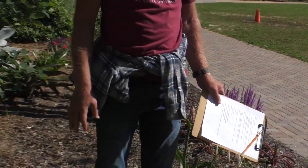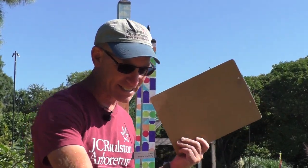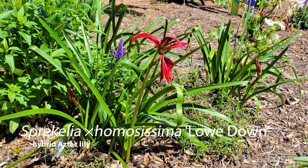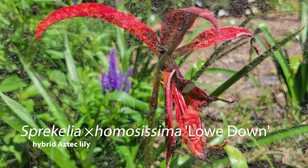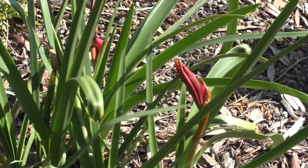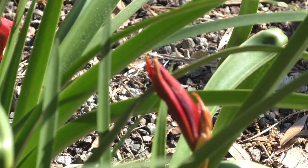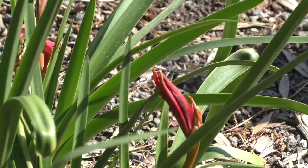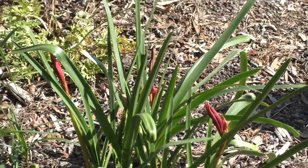So this one's a little tattered right now, but still, it's coming into flower, and it's unlike some of my other sprekelias. It's a little tattered because that one was out over the rain, but I don't know if you can see, there's bud here, bud here, bud here, bud here. This is Sprekelia, and this is, let's see if I can spell it, Sprekelia 'Orient Red' hybrid. It's a hybrid sprekelia, which was often called the Aztec lilies. It's a cross between Sprekelia howardii and Sprekelia formosissima, which is the common one, which has been grown.